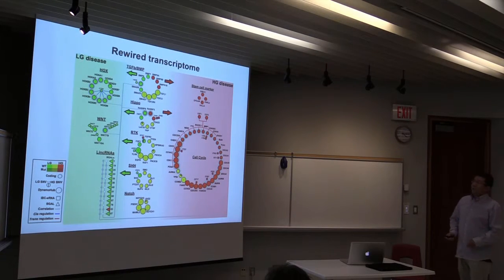So I tried to integrate all this information to have an overview of how the transcriptome is rewired between these two diseases. This shows the summary of the analysis, integrating all the information we get, including both the lncRNA and the eRNA and the mutations. It shows that there's a morphogenetic signaling switch between these two diseases.